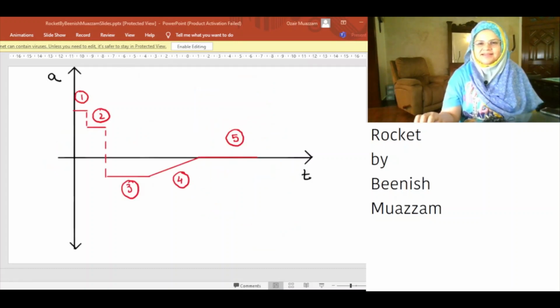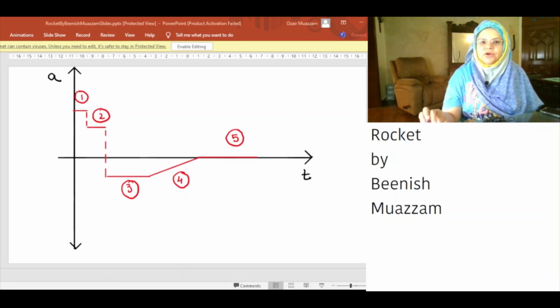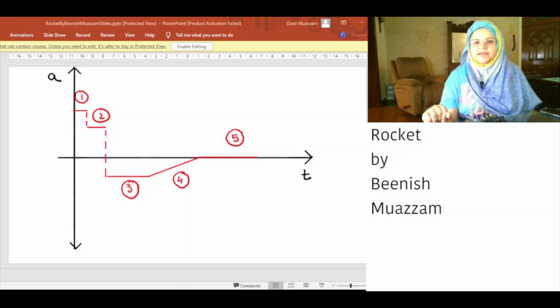Let's study the acceleration time graph of a two-stage rocket. When the fuel is being burned in the first stage, the rocket is accelerating upwards. When the fuel is being burned in the second stage, the rocket is still moving upward. However, the acceleration of the first stage is greater than the acceleration of the second stage in the case that we are considering right now.